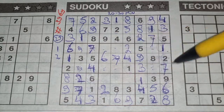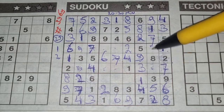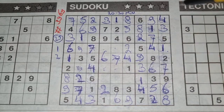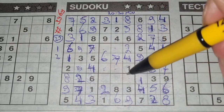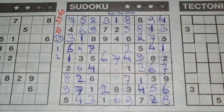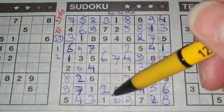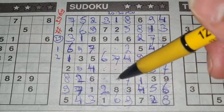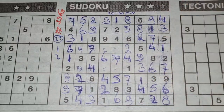2 missing numbers in this big square for numbers 1, 2, 3, 4 is missing, 5, and a 6 is missing. We have a 4 there, no 4 there. 4 should be here and a 6 goes there. One box left in this column for the 7. 2 missing numbers in this big square, the 4 and the 5. We have a 4 there, no 4 there. 4 should be here, and the 5 goes there.